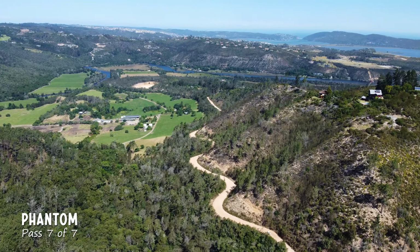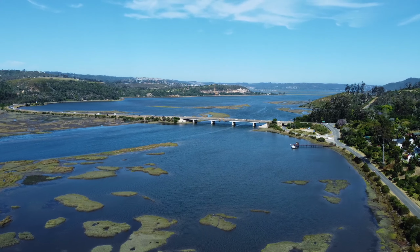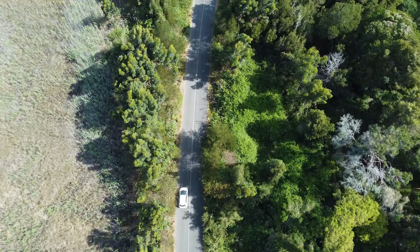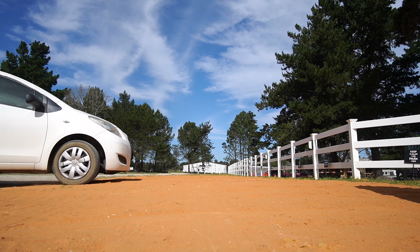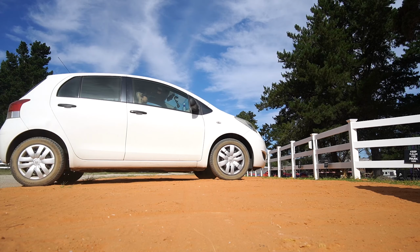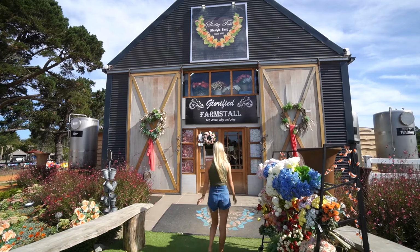I can actually see Knysna Heads with the drone, a place that we visited right in the beginning of our road trip. After a 4-hour-long drive through the 7 passes, we are now hungry.